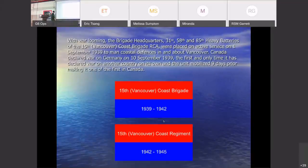Now, there was a brigade headquarters. The batteries had to change to 31st, 58th, and 85th heavy batteries of the 50th Vancouver Coast Brigade, which were placed on active service on the 1st of September, 1939, to command coastal defenses in and about Vancouver. They were put into forts. We'll look at a fort in a moment, what they are.